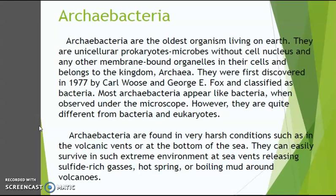Archaebacteria are the oldest organisms living on Earth. They are unicellular prokaryotes without a cell nucleus and any other membrane-bound organelles in their cells, and belong to the kingdom Archaea. They were first discovered in 1977 by Carl Woese and George E. Fox and classified as bacteria. Most Archaebacteria appear like bacteria when observed under the microscope. However, they are quite different from bacteria and eukaryotes.